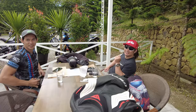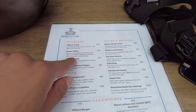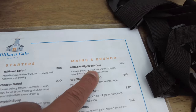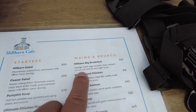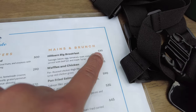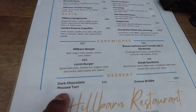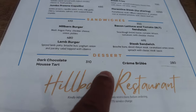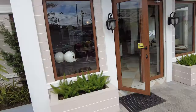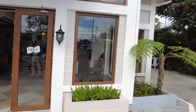Sorry guys, pumunta muna kami sa Pasyo. Here's the menu of Hill Barn Cafe. I think I'm gonna go for the Hill Barn Big Breakfast. Sausage, bacon, egg, tomatoes, toast, croissant, served with beef juice and maple syrup. All for 530 pesos. There's some nice selections over here. Nice dessert. Just a friendly reminder, guys. That's the inside. There's like a couple chairs in there. That's where the cafe is.